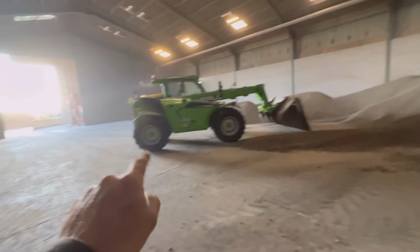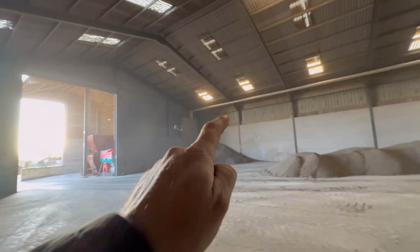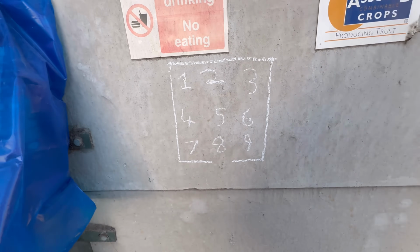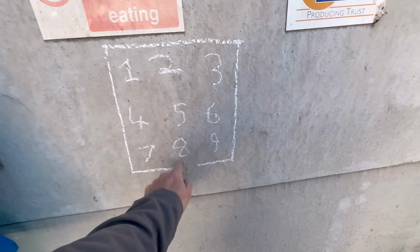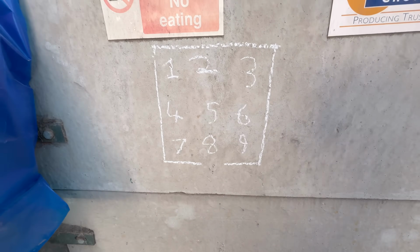got 4, 5 will be in the middle, 6 is over here. 7, 8 and then 9. I'll show you on the map. So this is the door. We've got 1, 2, 3, 4, 5, 6, 7, 8 and 9. There's 9 zones in the shed.